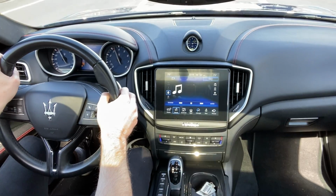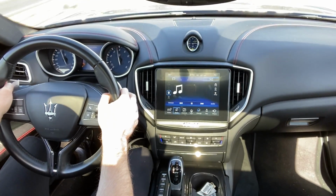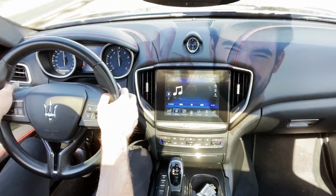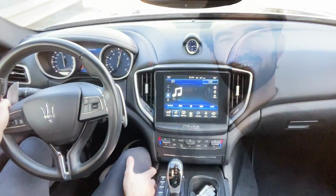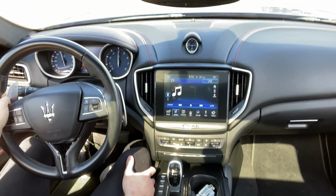The attention you get in this car is also pretty astounding for the price point. Plenty of people starting conversations, giving you thumbs up. If you're driving around with your windows down, it's almost like an open invitation to have people start conversations with you at a red light. So if you don't want that to happen, you should probably drive with your windows up.